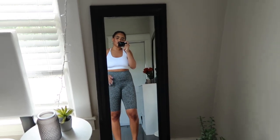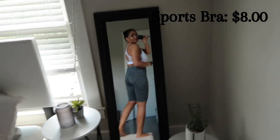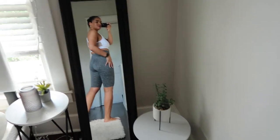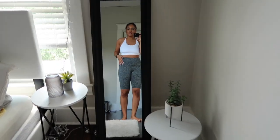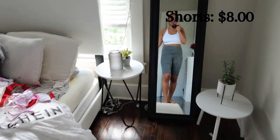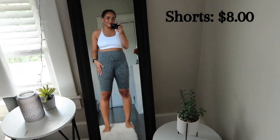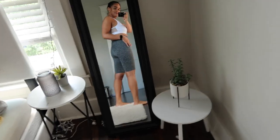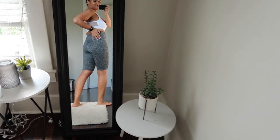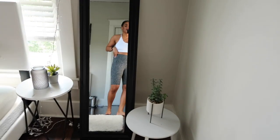Very simple, very basic. Okay, so now we're on to more workout type clothes. So I got this white sports bra. It has this little crisscross in the back. And I also got these little biker short type of things. I don't know, I've never worn pants this length before. But yeah, I don't really have a butt, but they look kind of flattering on the booty. So that's good.